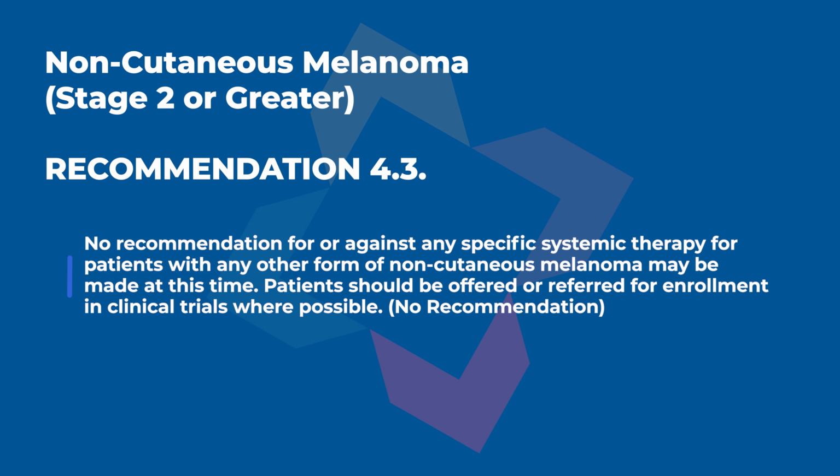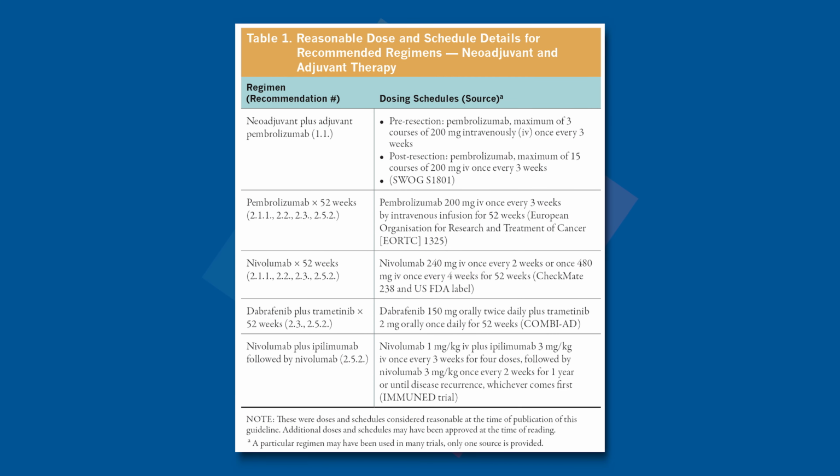Recommendation 4.3. No recommendation for or against any specific systemic therapy for patients with any other form of non-cutaneous melanoma may be made at this time. Patients should be offered or referred for enrollment in clinical trials where possible. No recommendation. Tables and algorithm.